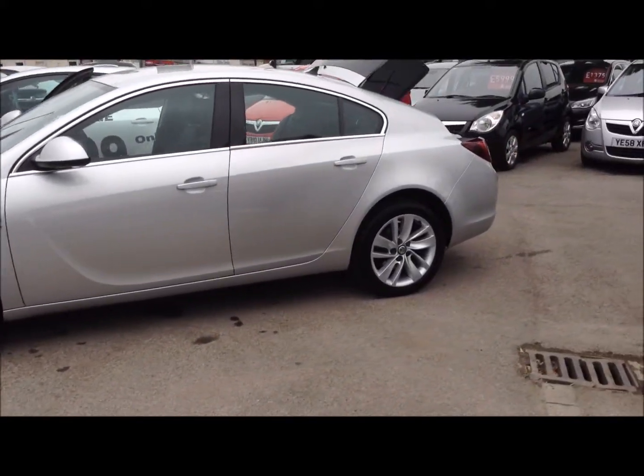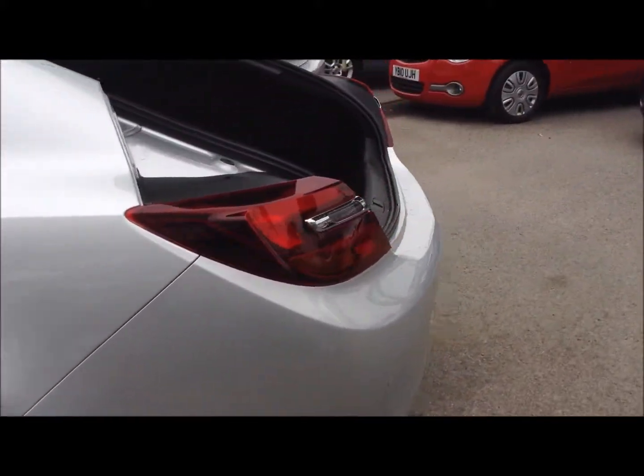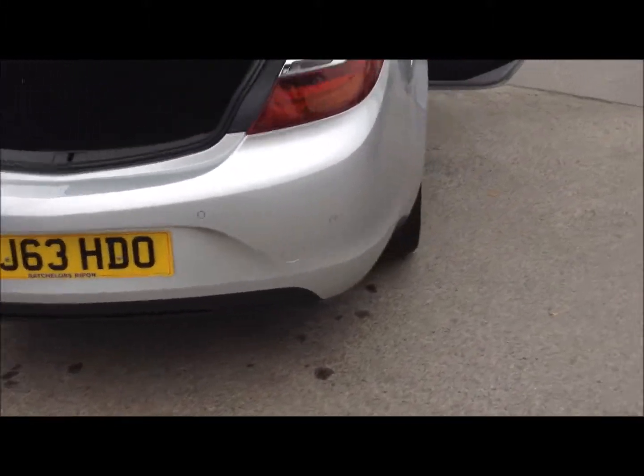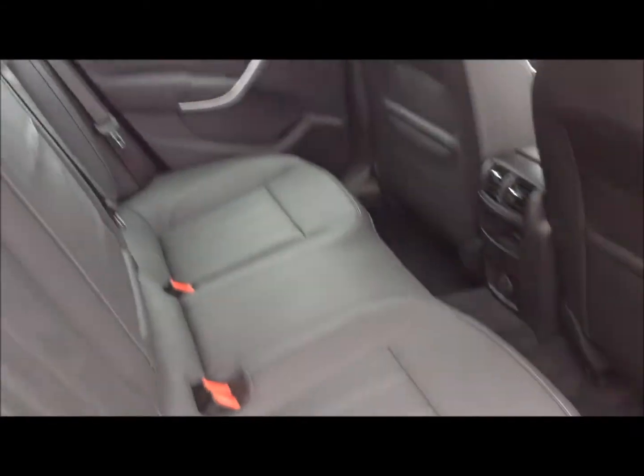We can see this car also has the Elite alloy wheels, and around the back the car has chrome detailing on the rear lights as well as rear parking sensors. In the back of the car, it's finished with full black leather upholstery and electric windows.